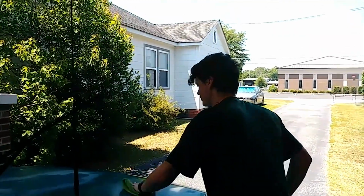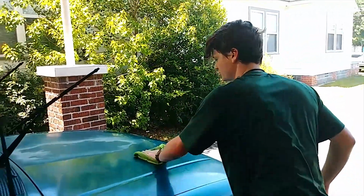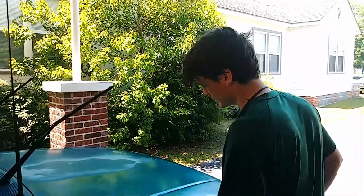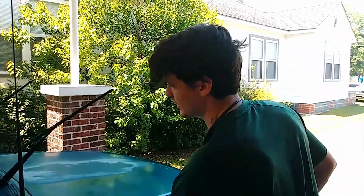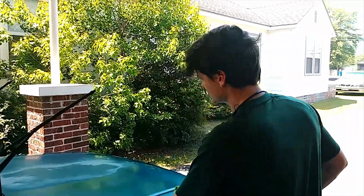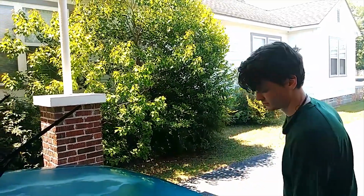The Fast Correcting Cream is a new venture by Griot's. It is in their BOS system. It stands for Best of Show, and it's widely hailed among auto detailers as one of the best correcting creams out there. So this is going to make my truck even more sexy.